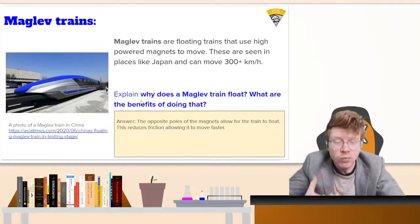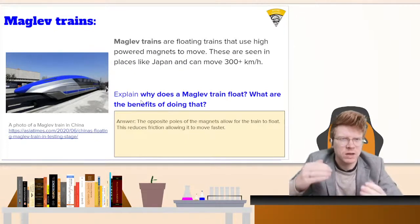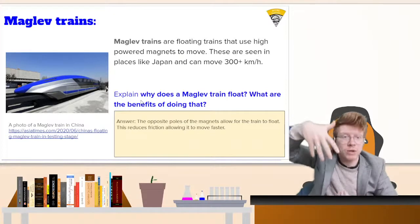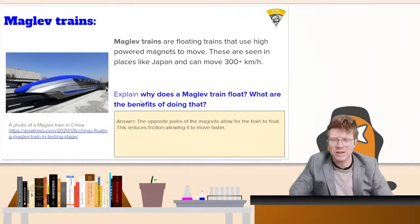So they work by using these magnets to float the train, which is quite cool. Essentially you've got opposing poles pushing the train apart, which is pretty neat, and we're going to talk about that exact mechanism shortly. What you've also got, when you've got this sort of floating effect, is no friction. And we've talked about friction in this topic already.